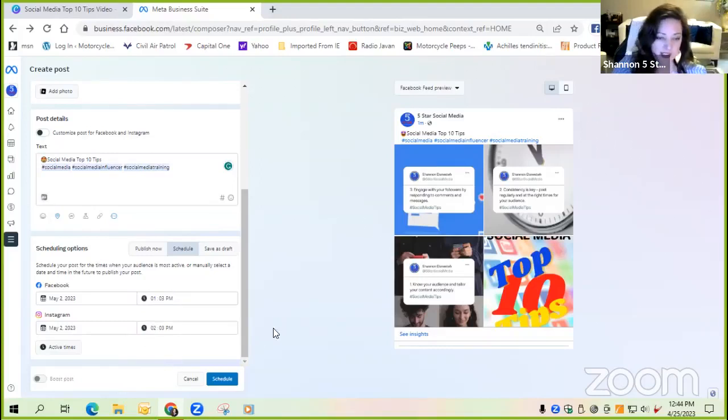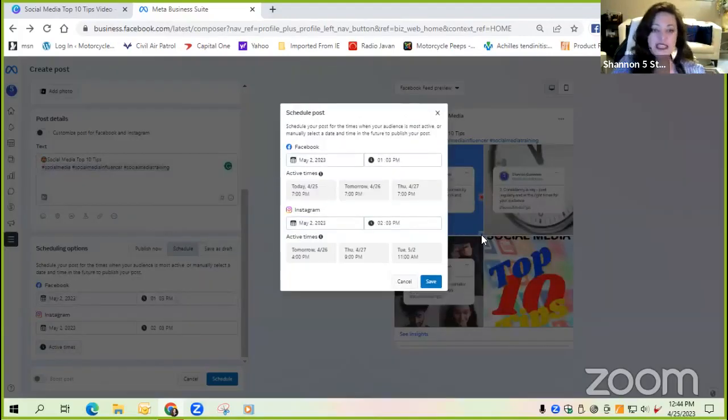Now, if you click on active times, it's going to show you some recommended times to post based on your followers. If it's a brand new page, or if you haven't really used Business Suite in the past, you might not have anything on here yet. But if you have been using it for a while, you should have some decent recommendations for the best time that your followers are most likely to interact with this post.